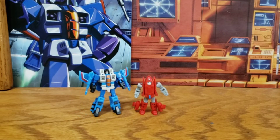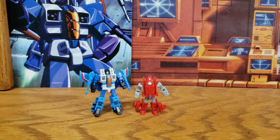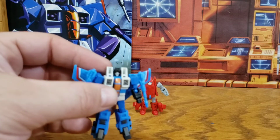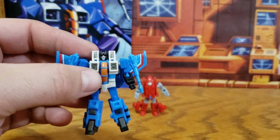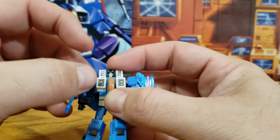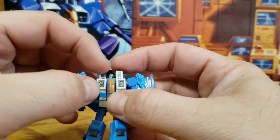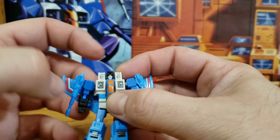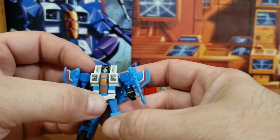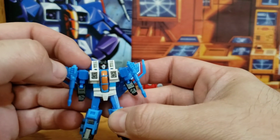So here are Thundercracker and Powerglide in their robot modes, and once again, I think it's a pretty good result for both in different ways. So Thundercracker once again is just a repaint of Starscream, so we won't spend a ton of time on him. But once again, we do have a little bit of paint on his turbines, on his face, on his eyes. So that's nice. And he's going to have the same articulation as Starscream.